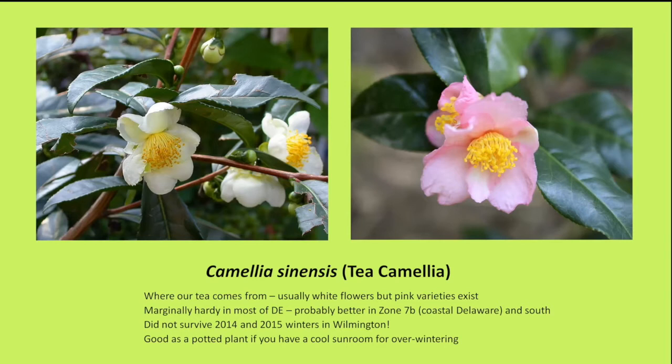It's an easy plant to grow as a potted plant if you have a cool room to overwinter in. It's not going to like being in a warm house with average heat in it, though. It's going to want to be in a cool place, maybe like an unheated garage or something for the winter, and then take it out in the summer outside.